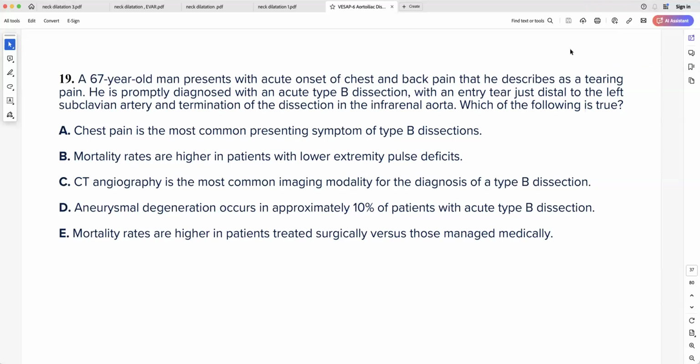You get the answer? I get the answer, but still the option here is not clear. Mortality rates are higher in patients treated surgically versus those managed medically. That means they died from the complication, because they are complicated type B dissection.